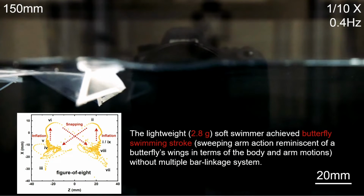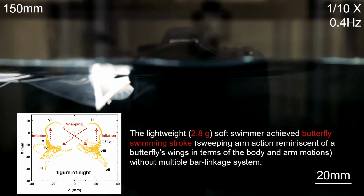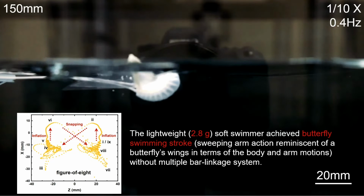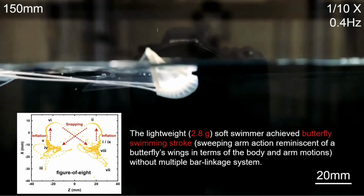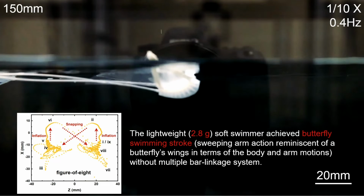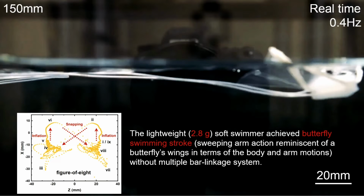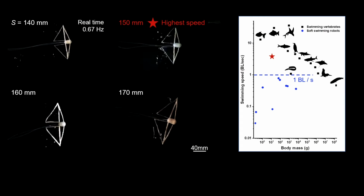However, in the case of soft robots, both the material's compliance and the narrow range of natural selection of swimming performance make it challenging to achieve high speeds and energy-saving behavior altogether. The researchers designed 2 soft robots. One can swim fast but can only swim in the forward direction, like the butterfly stroke. The other soft robot can take fast turns but has a low swimming speed.